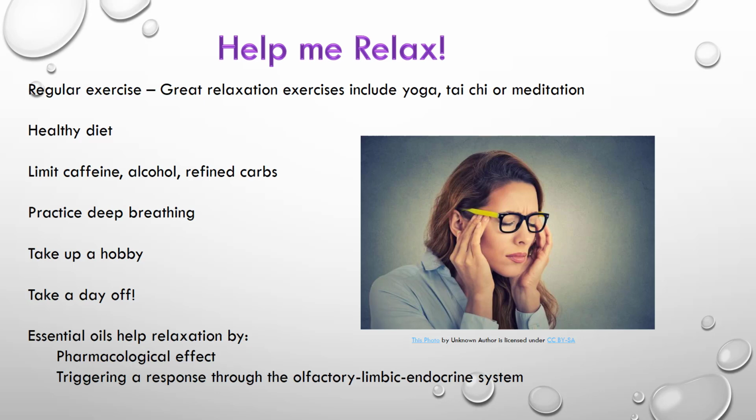Practice deep breathing. Do this every hour if you can. Take a few moments to take some great deep breaths. Do that when you're done with this presentation, take a moment to do that. Take up a hobby, something you enjoy. Take a day off, take a vacation day. You need time to rest and rejuvenate your body.